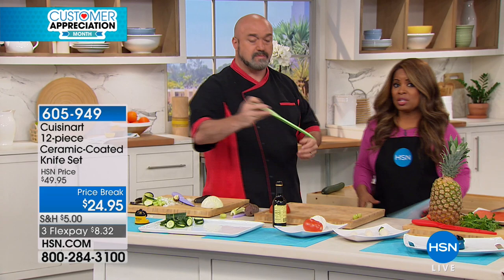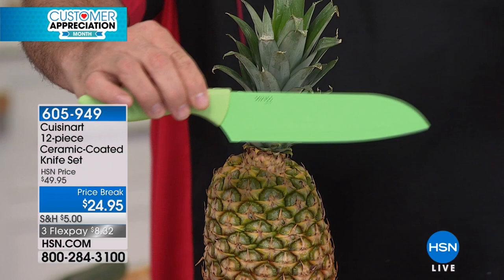I would even recommend that any knives that you have, I know that a lot of times they say dishwasher safe, but if you want to keep your knives nice and sharp, and if you want to have them for a long time, always hand wash them. That's just a little tip from me to you.